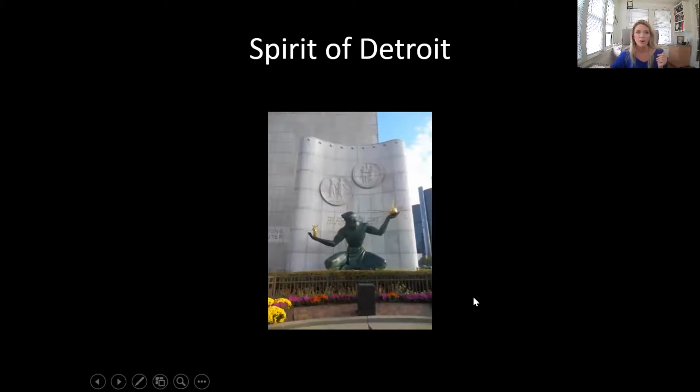Then you'll come across one of the very famous statues in Detroit, which is called the Spirit of Detroit. This is right on Woodward Avenue. It is a 16-foot sculpture designed by Marshall Fredericks. Marshall Fredericks was a famed sculptor. It's located outside the Coleman Young Municipal Center.